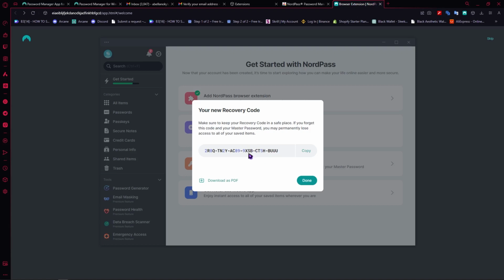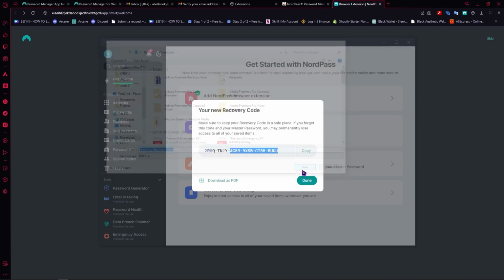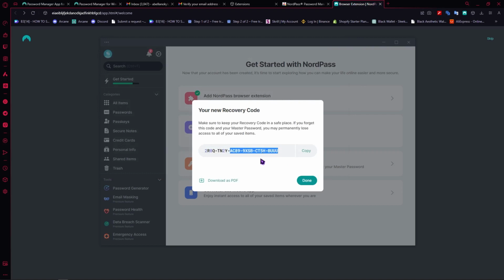So this is basically how you can recover your account. So let's say you forgot your master password, and then this would be the code that you would need in order to recover your account. So you can click here on download as PDF, just like that, and then you'll be able to save that, and then you can open that file later on.